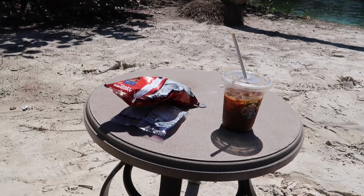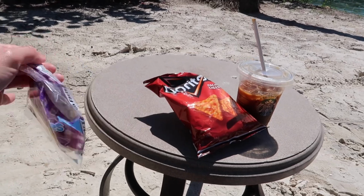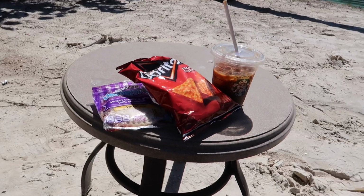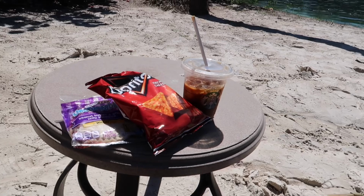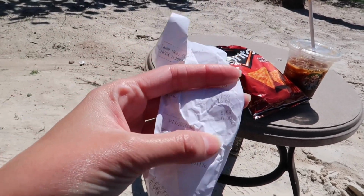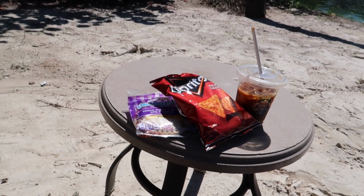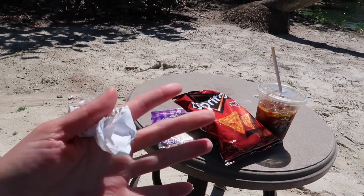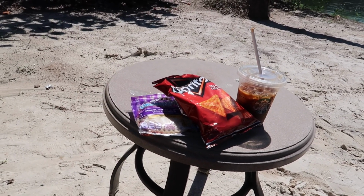Also, I got some snacks at that place. Got some Doritos and an Uncrustable. Cause why not? And that plus the coffee, sorry, I'm uncrinkling my receipt here. It came to just about $10, $9.59 for this. So now I am $27 plus, so about $37 now in the hole here. That's how much I've spent so far.